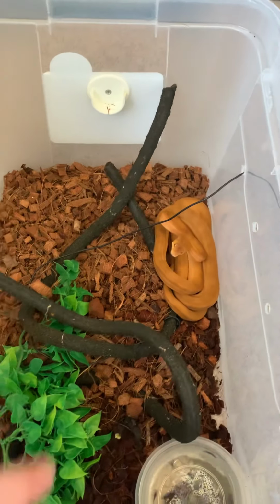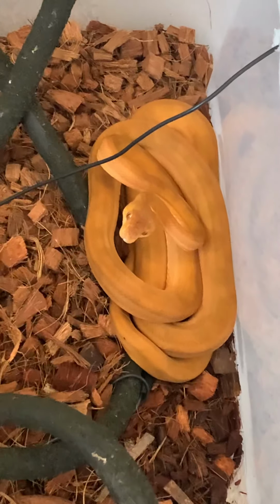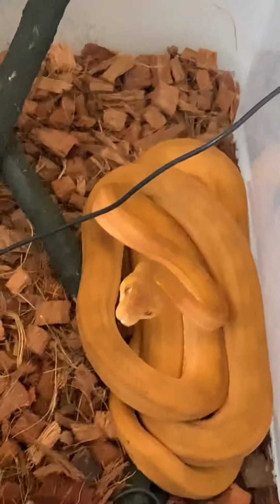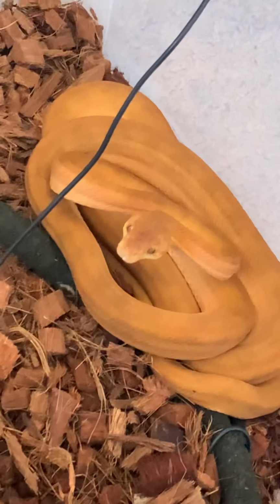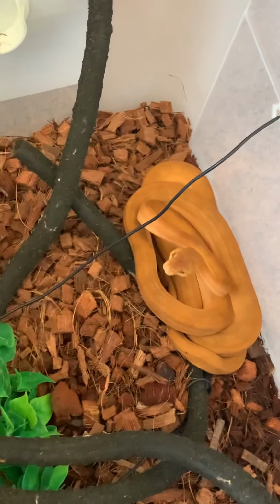But this one is the one that I originally wanted. This is the male, and he is super, super badass looking with this orange, almost patternless. You could kind of see the striping going down around his body, but he's amazing looking. This one, definitely looking forward to pairing up when that female is ready. He's still a little on the young side as well, but he's probably ready now. But waiting another season will definitely help.